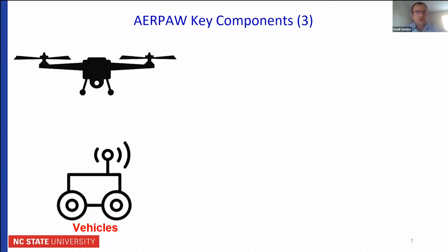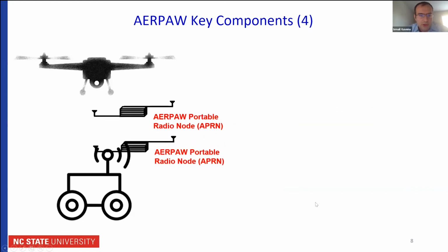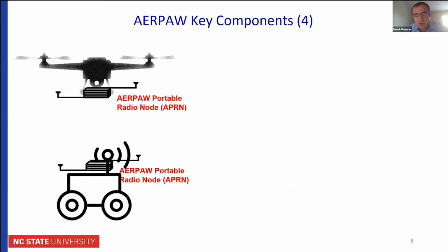And in addition to fixed nodes, we have vehicles, and the vehicles are obviously temporary. They are taken to the experimentation site only when there is an experiment. And our vehicles are unmanned aerial vehicles and unmanned ground vehicles. We also purchased a helikite that we will integrate into our platform during phase 2. So we have 3 UAVs and 1 UGV during phase 1, and we will be having many more during phase 2. What we attach to these vehicles are so-called AERPAW portable radio nodes, or APRNs.